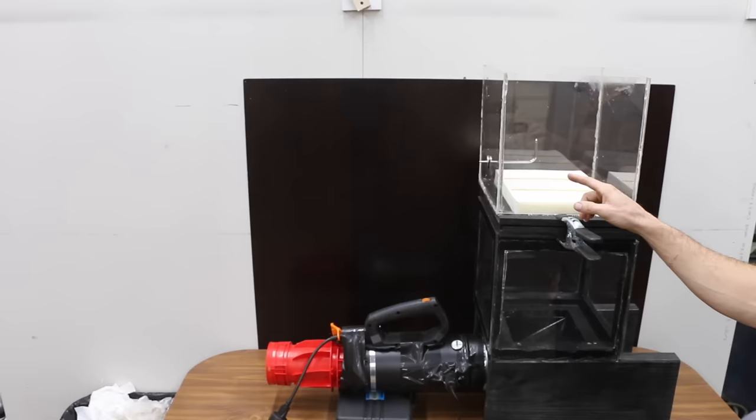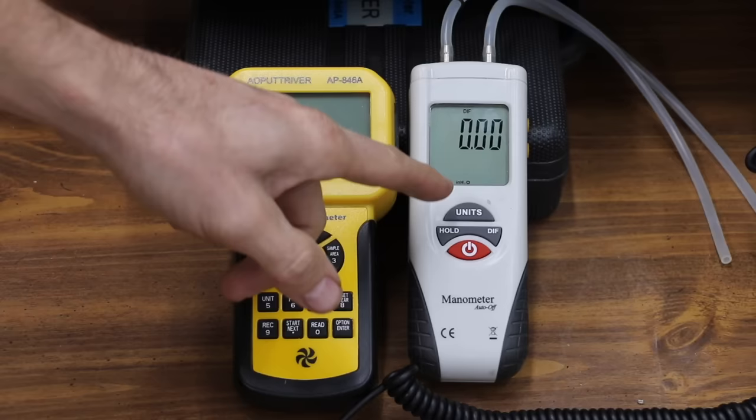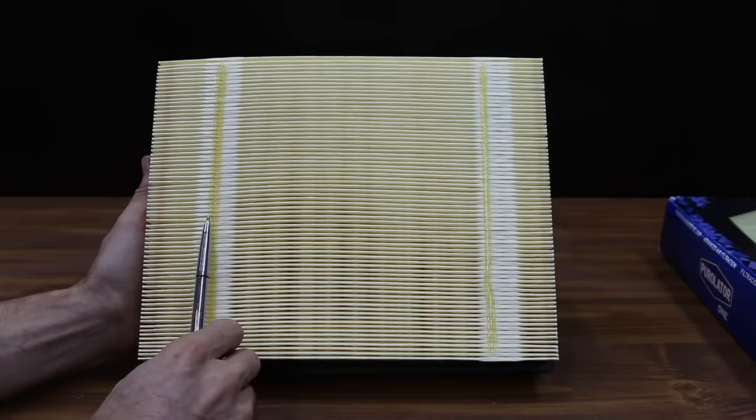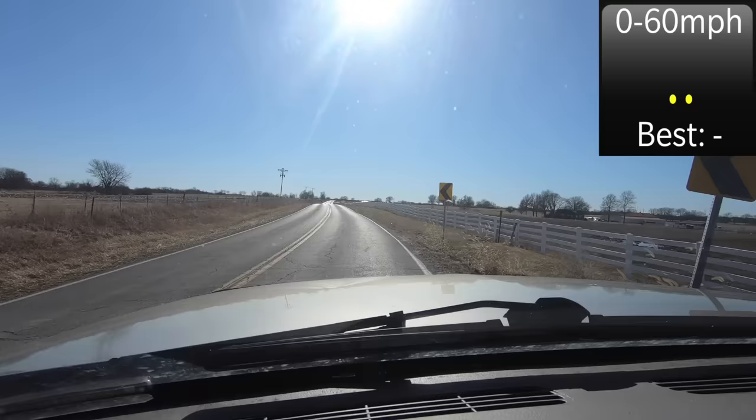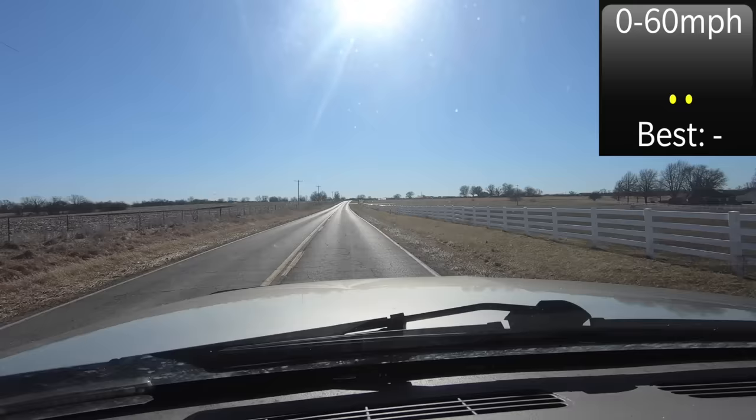In our first test, we'll measure the airspeed through the tester using each filter. Additionally, we'll be using a manometer to measure static pressure. So what is static pressure? Simply put, it's the resistance to airflow. It seems to make sense that an air filter which allows easier and faster airflow will allow the engine to make more horsepower compared to an air filter that is more restrictive.